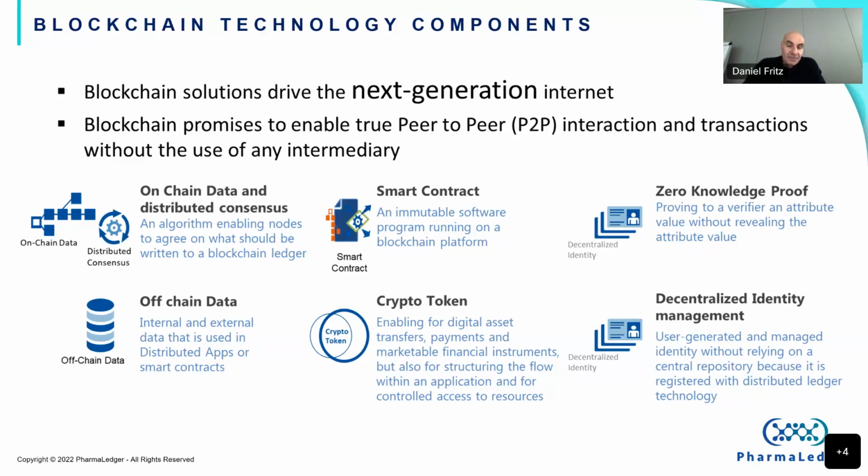Crypto tokens. So everything you do on the blockchain, whether it's cryptocurrencies or products, cannot be real products or real currency. It has to be a representation of that reality, which we call tokens. Crypto here again means something which cannot be manipulated or in another way changed.